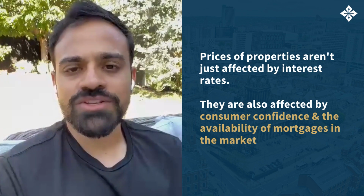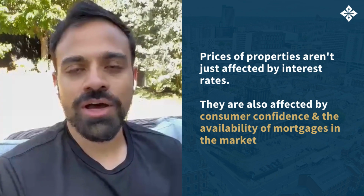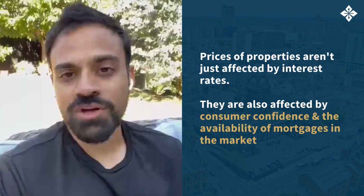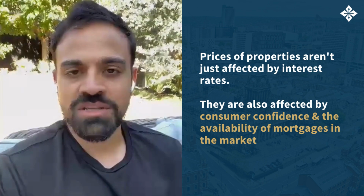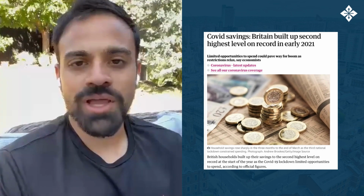The only other thing to mention is that the prices of properties, and the way the market's going, are not only affected by the interest rates, but also by consumer confidence and by the availability of credit in the market, the availability of mortgages. At the moment, both of those two are very, very good, especially because people have a lot more money.